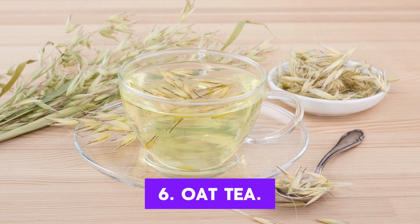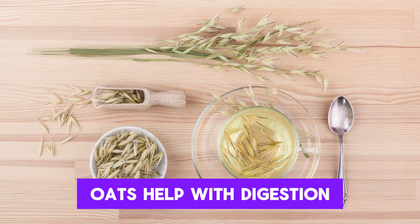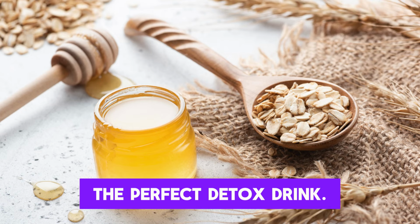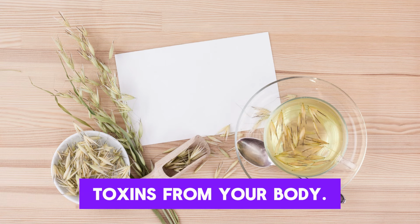6. Oat tea. High in fiber, vitamins, and minerals, oats help with digestion and are great for cleansing your liver and intestines. That's why many consider oatmeal drink the perfect detox drink. It helps flush out toxins from your body.